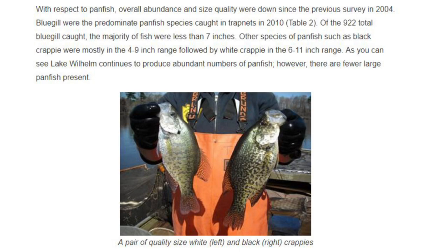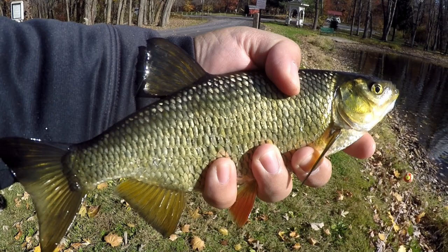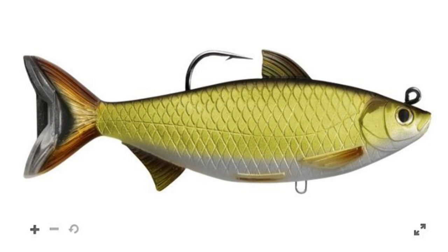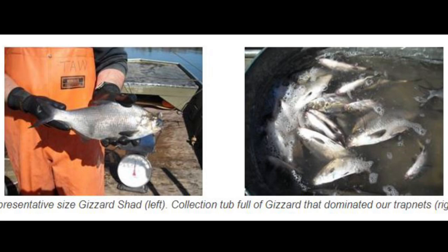All right, guys, one additional tip for you when we talk about the forage in Lake Wilhelm. In years past, we used to talk about the golden shiner population, and about matching the hatch: throwing golden shiner type baits will produce a lot of fish for you. Now, in recent years, as of 2010, one of the last biologist reports indicated that the gizzard shad population exploded in Lake Wilhelm. This has adversely affected the panfish population in the lake, but it's also given predatory fish another larger bait fish to prey on.